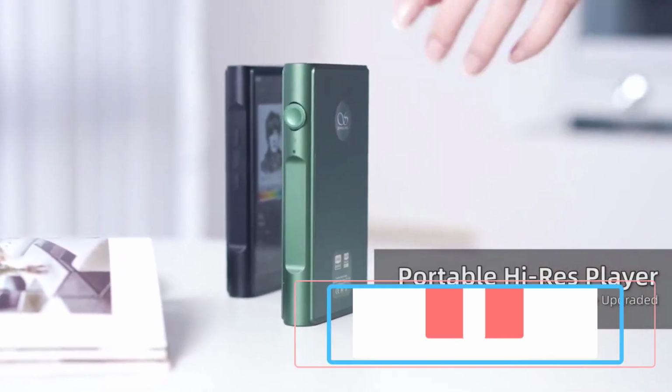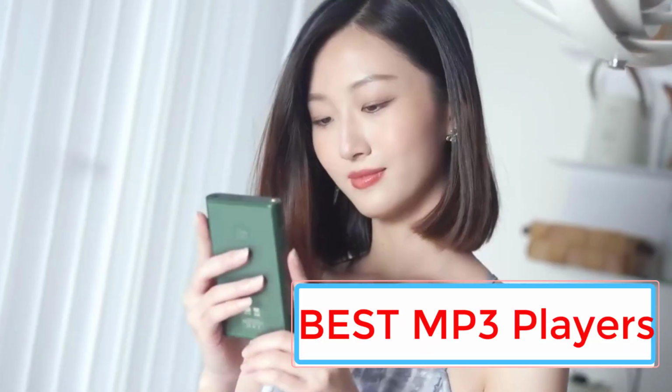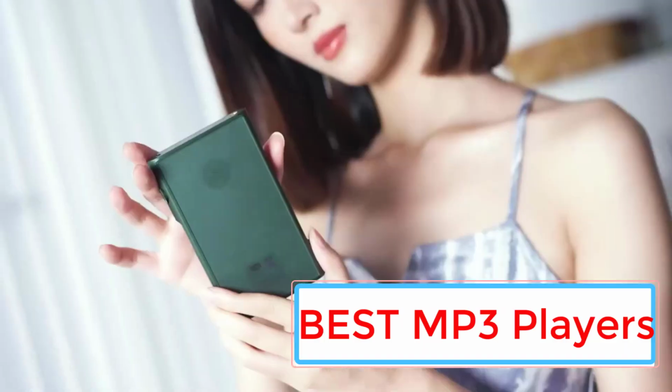Are you looking for the best MP3 players? In this video, we will look at some of the 5 best MP3 players on the market.